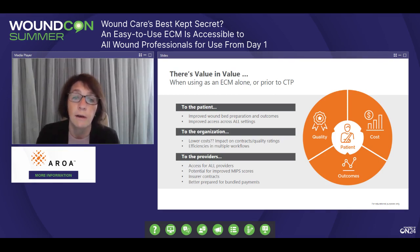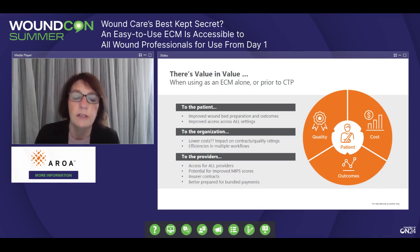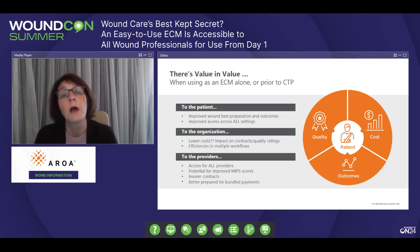You are going to have efficiencies in your workflows, and as this patient transverses across that continuum, and you do have to move to a cellular tissue-based product, you can speak reasonably to somebody who's trying to deny you. And you'll be better prepared for bundle payments as they come along. And as your outcomes improve, it will reflect in your quality numbers.